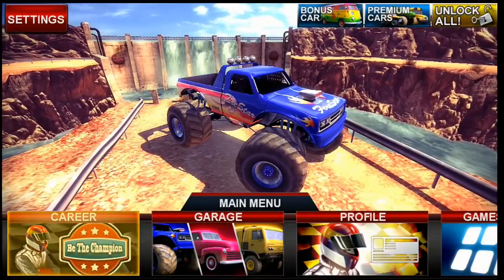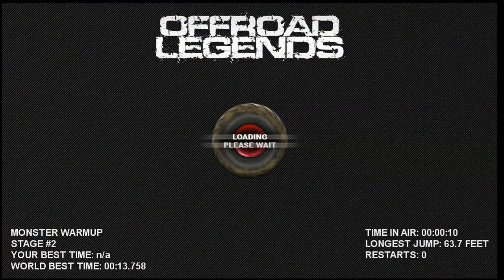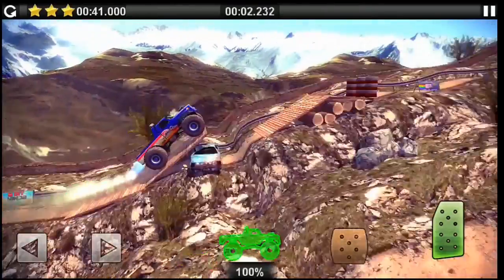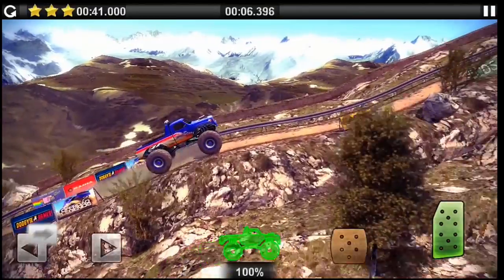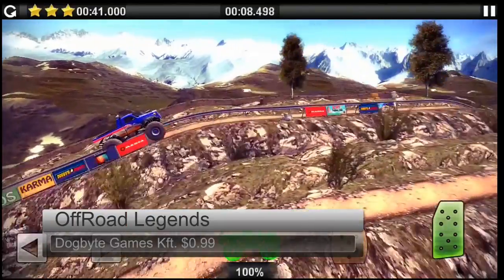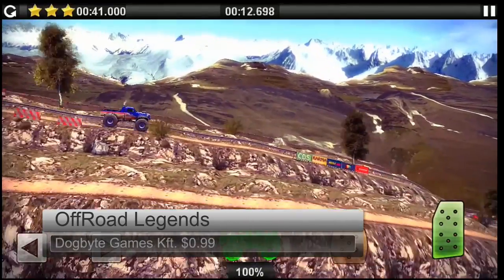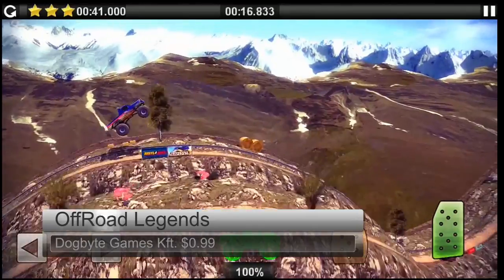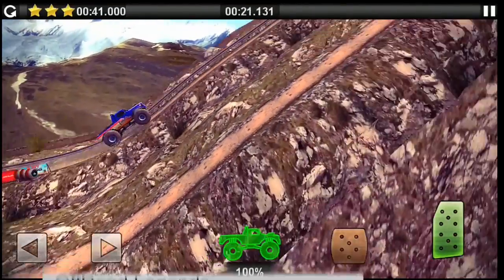OffRoad Legends is definitely a really great monster truck game that lets you play as different trucks and different characters throughout the gameplay of OffRoad Legends. You go through a bunch of different tracks with a bunch of different obstacles, hopping over things, trying to maneuver, trying to stick every landing, jumping over different cars, jumping over different obstacles. It's definitely a full-featured monster truck game that lets you go all the way through all of these different areas, smashing things, hopping over things.